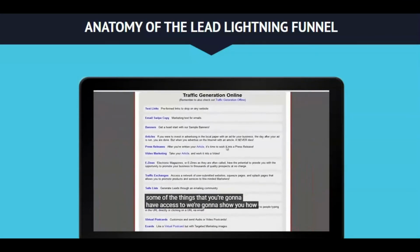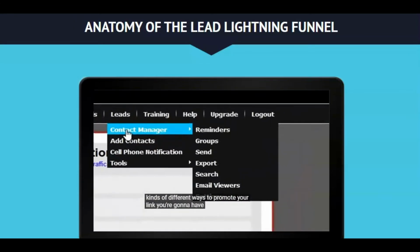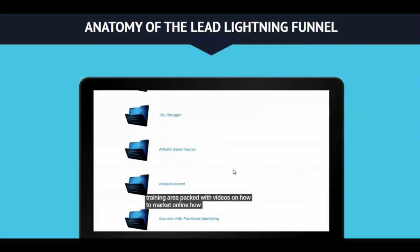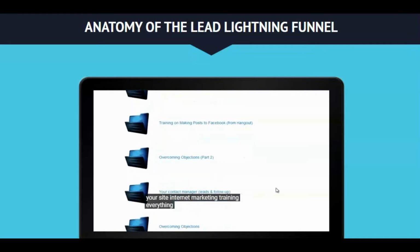We're going to show you how to market. We're going to give you all kinds of different ways to promote your link. You're going to have your own contact management system. You're going to have a training area packed with videos on how to market online, how to get traffic to your site, internet marketing training, everything you can imagine.